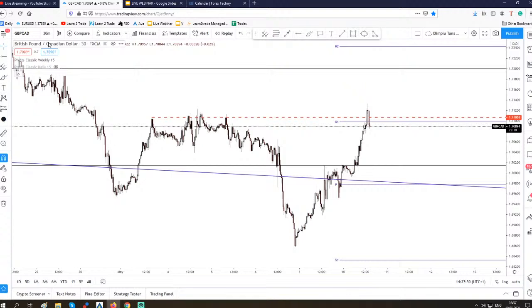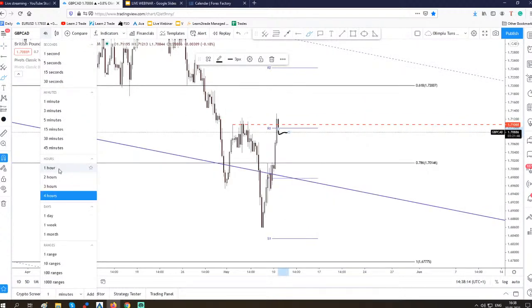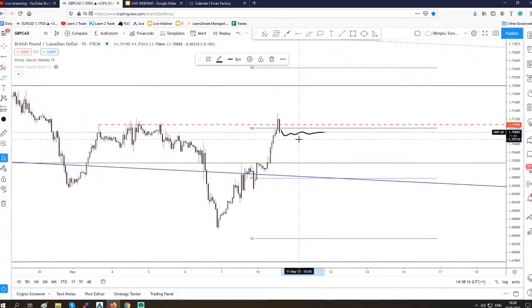And if the pair will stabilize right below the R1, below 1.7106, maybe to close this candle here on the 1 hour, to print a bearish engulfing here, followed by test, retest, other false breakouts here, stabilization right below the R1, cute signal, potential drop here in the short term. But guys, let's take a look on the 4 hour.